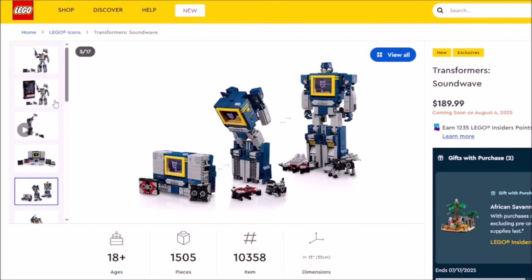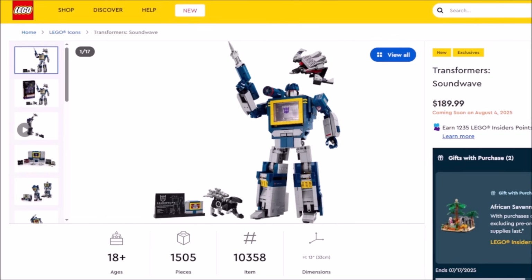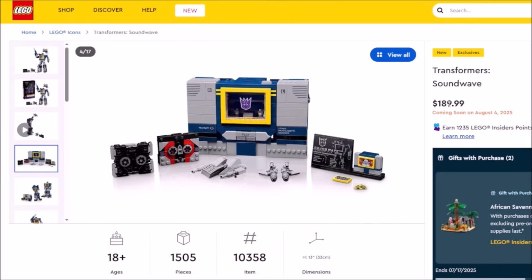Okay, now in terms of negatives, yeah, that is ridiculous. $189 for this guy. $190 for 1,500 pieces. The price is insane. That is like the one thing about this set that I genuinely hate. It is way too expensive for its own good. Should be, you know, $160. I think that would be appropriate. I get it, they have to pay for the Transformers license and pay for yada, yada, yada. It has a sound brick, so it's got to be worth that extra money.